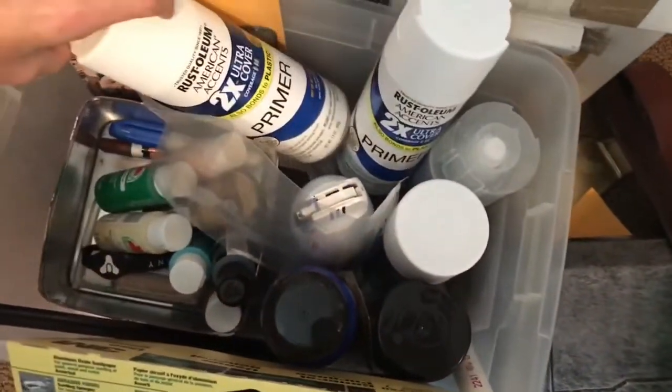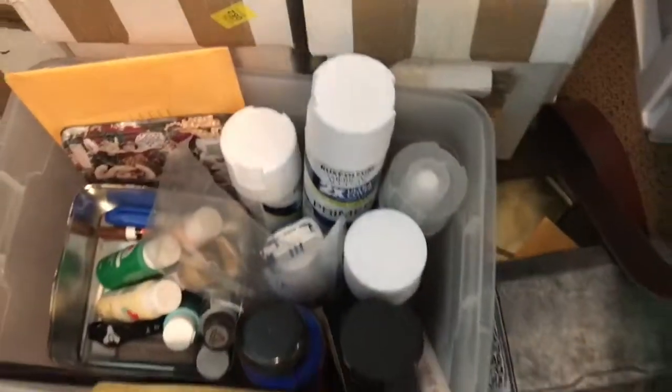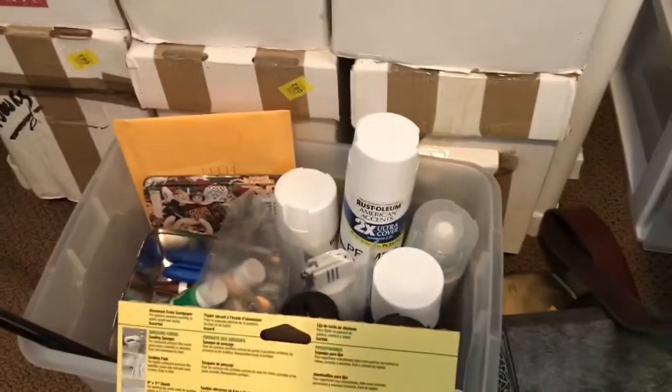That's not what I need, that's not what I need. Are you my mommy? No. Did I run out? I must have run out. Anyway, appliance epoxy. That's the secret to Mercy.